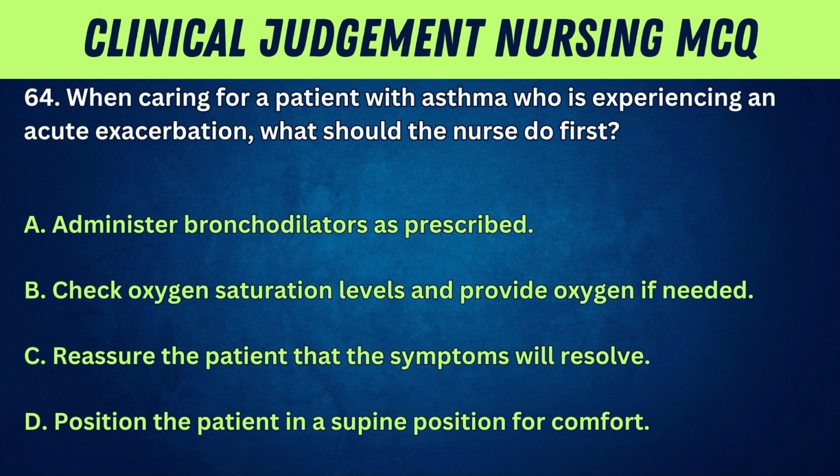64. When caring for a patient with asthma who is experiencing an acute exacerbation, what should the nurse do first? A. Administer bronchodilators as prescribed. B. Check oxygen saturation levels and provide oxygen if needed. C. Reassure the patient that the symptoms will resolve. D. Position the patient in a supine position for comfort.